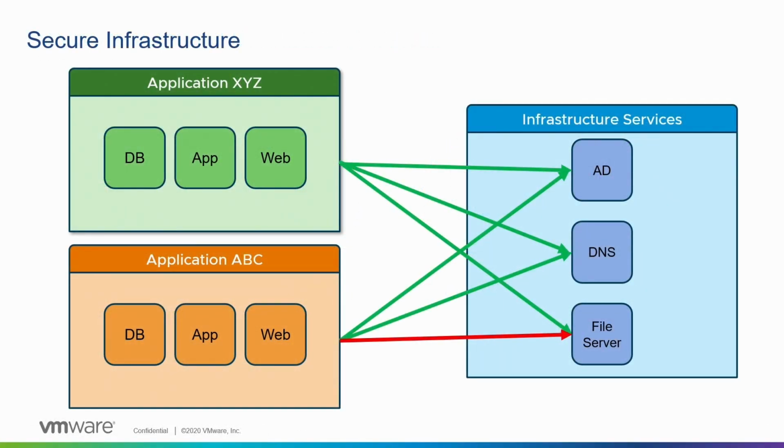So let's look at some examples of our secure infrastructure. On the left-hand side, we have application XYZ, and it's made up of many different components. In this case, it's going to be a traditional 3-tier application, a database, an app, and a web server. Below that in the orange area, we have application ABC, also made up of a database, application, and web. Infrastructure services are on our right-hand side. Now, this could be Active Directory, it could be DNS, it could be a file server, it could be many different things, a patching server, you name it, it could probably be a part of it.